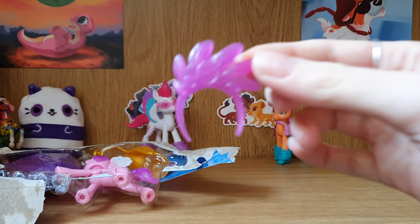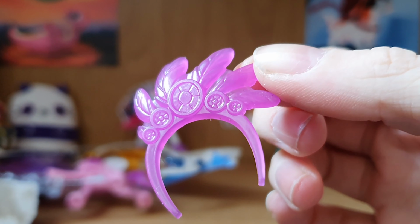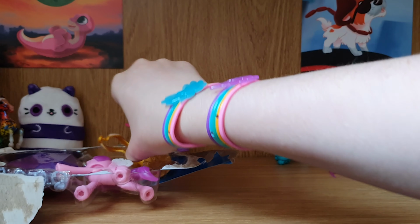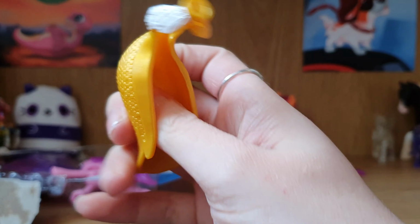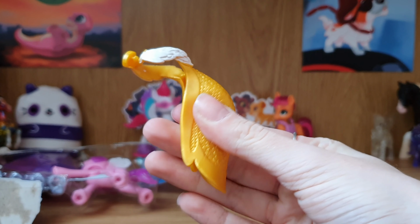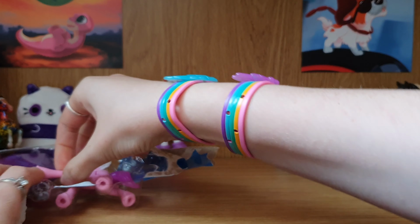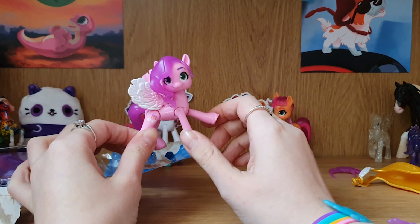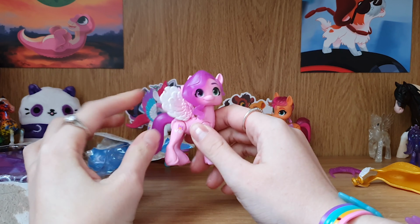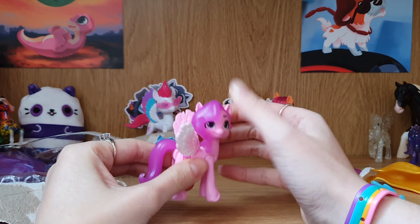Okay, so we have another headband. This one's got feathers on it and some gems. Very nice. We've got the cape, which is like a squidgy plastic. We've got the princess. Looking absolutely adorable. Once again, swishy tail. You can move her wings, move her legs, and move.